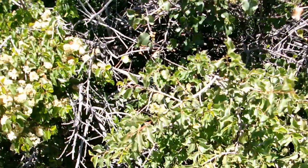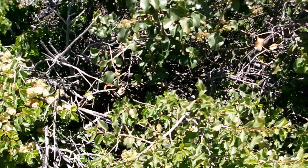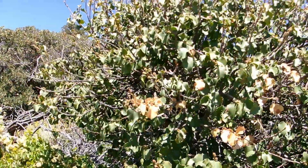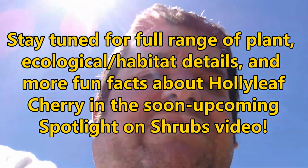So I just had to at least do a little spotlight preview. I'm going to obviously go into much more detail about this plant, its habit, its habitats, in the actual spotlight video, but I felt like I at least had to get a spotlight preview on. So this is it, Hollyleaf Cherry. And in my spotlight video, I'm also going to talk about its close relative, the Catalina cherry.